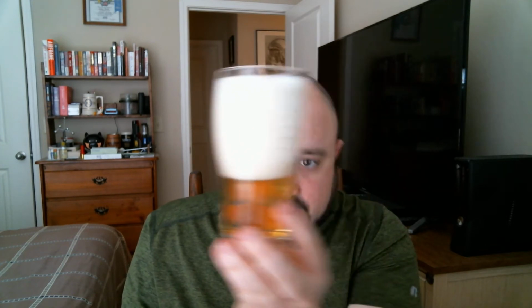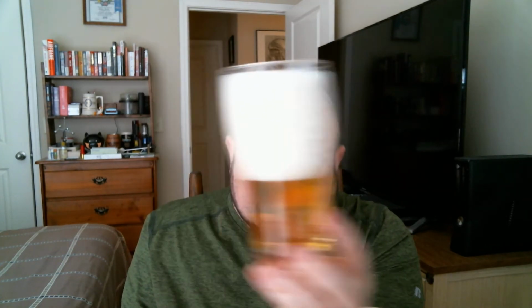All right. Straw to light golden appearance, poured with a lot of head. I did pour it pretty aggressively. White, creamy head. Looks like a traditional lager beer. It smells pretty light. You're getting some barley malt, little sweetness. It smells very clean. There's really not too much there.